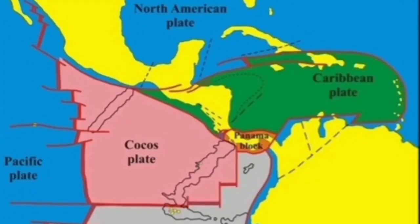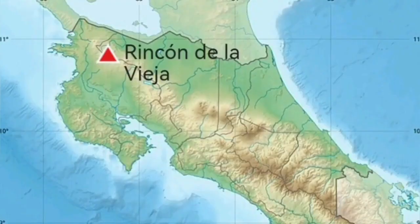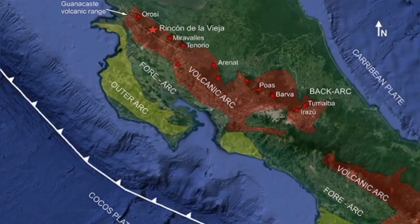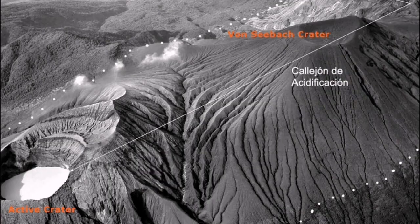It is in Costa Rica, as I mentioned. The Cocos plate is undergoing subduction under the Central American plate, creating the Central American trench. The setting of this volcano is interesting. We have a volcanic arc, and in front of it, a forearc. And when you see a forearc in front of the volcanic arc, that means definitely mud volcanoes.